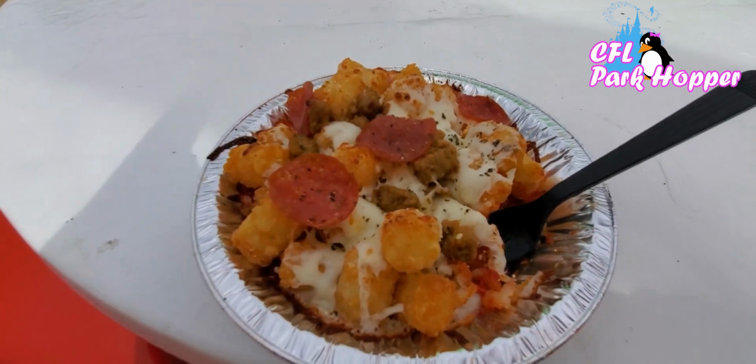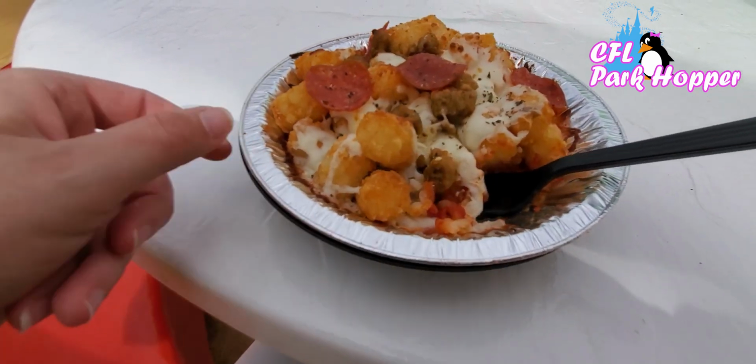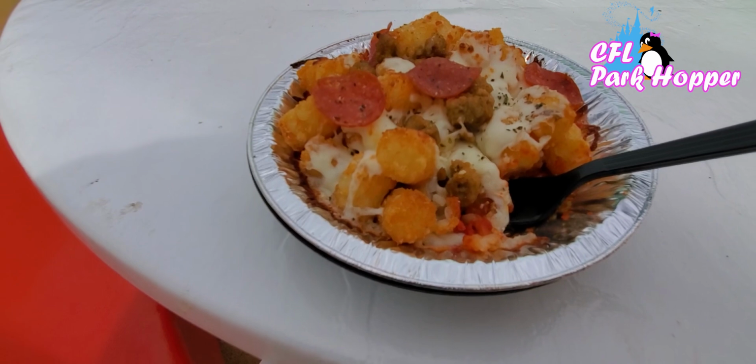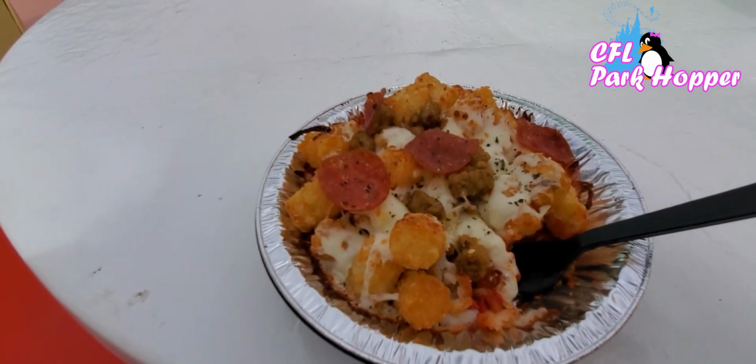This is delicious. There's no doubt about it. It tastes very similar to the pizza fries that they do for Halloween Horror Nights, because the only difference is this is tater tots and that's French fries. But the flavor is excellent. It just tastes just like pizza. Really good. I'm excited to come back and try some other flavors.